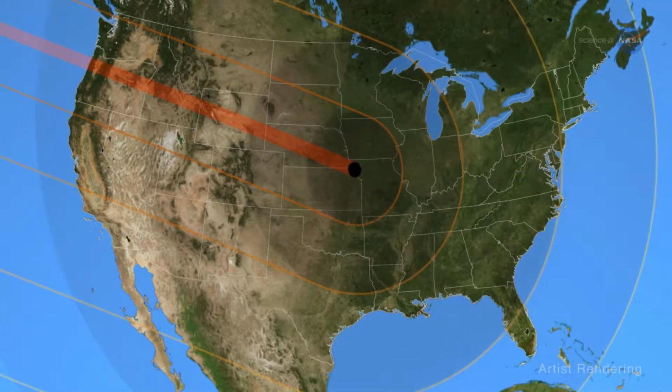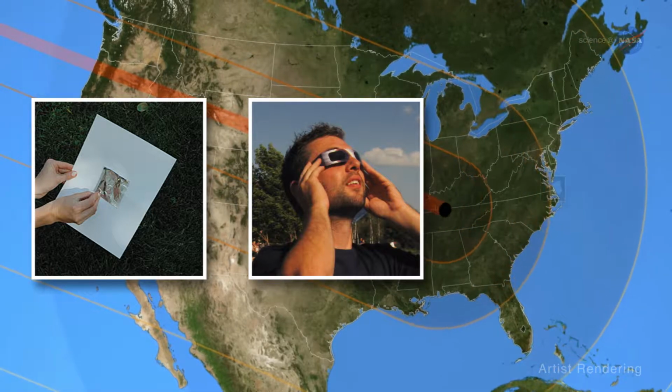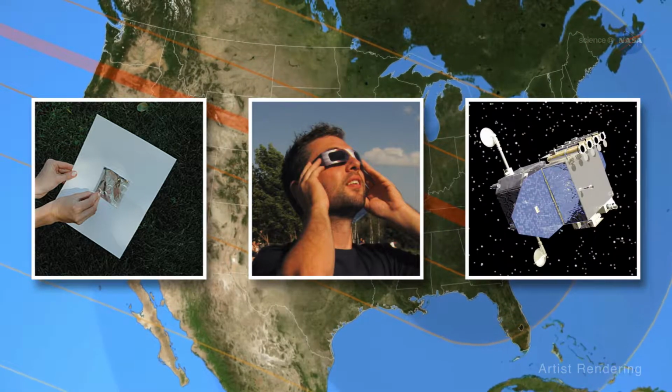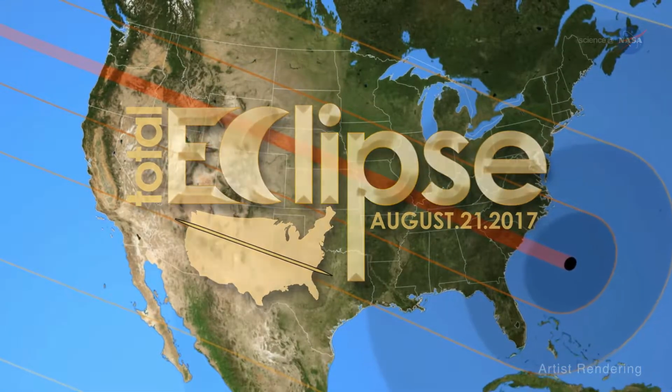As this scene plays out across a 70-mile wide path of totality from coast to coast, a continent-spanning wave of instruments, ranging from homemade pinhole cameras and certified eclipse safety glasses to the most sophisticated telescopes in operation today, will be trained on the eclipse across America.